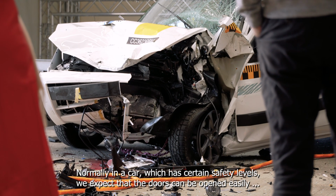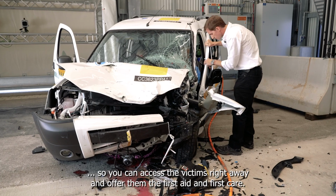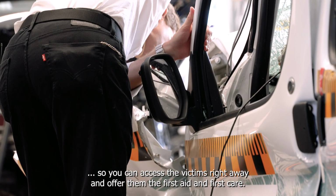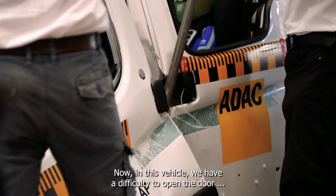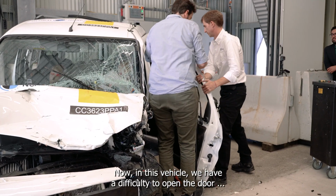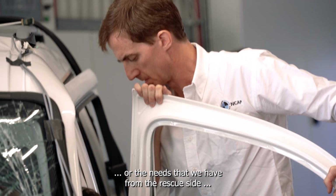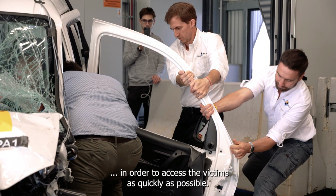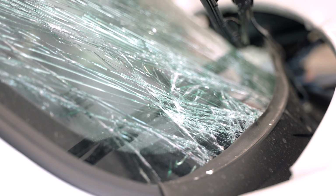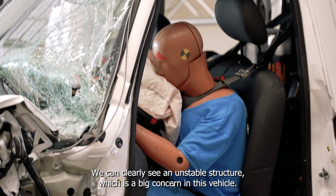Normally, in a car which has certain safety levels, we expect that the doors can be opened easily so you can access the victims right away and offer them the first aid and first care. Now in this vehicle we have a difficulty to open the door, and that clearly goes really against the basic rules or the needs that we have from the rescue side in order to access the victims as quickly as possible. We can clearly see an unstable structure, which is a big concern in this vehicle.